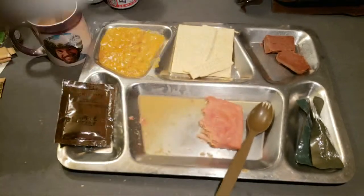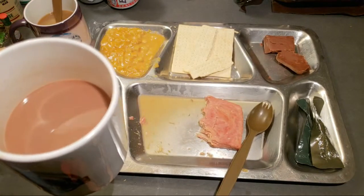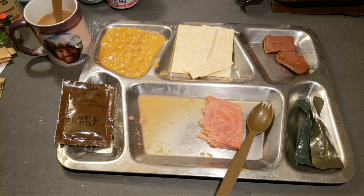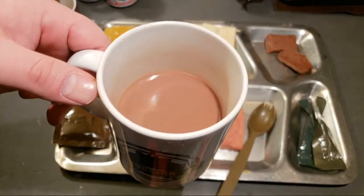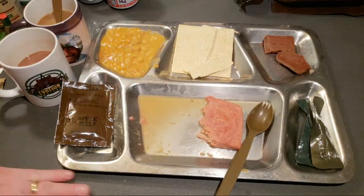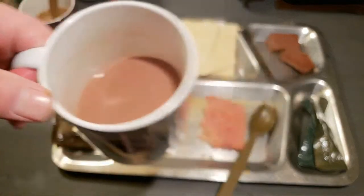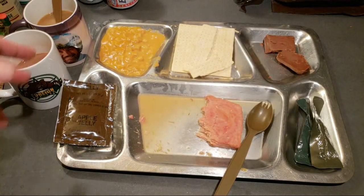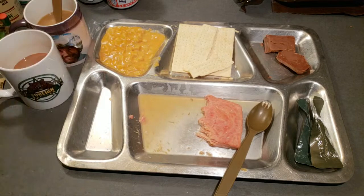I'm going to see if I can get that film out of my mouth with this really nice looking cocoa beverage powder. Oh, God, that's so good. It's so good. That's like a chocolate candy drink. So sweet and chocolatey and creamy and everything about that is spot on. That's exactly what it should be. I will say, it's kind of sugary for a hot chocolate for me, but it does taste amazing.